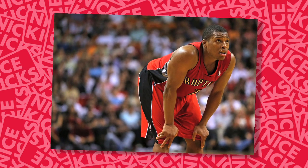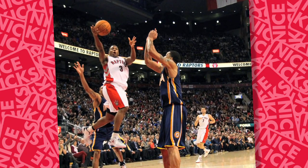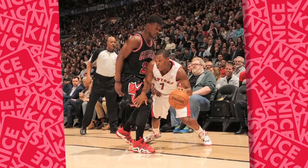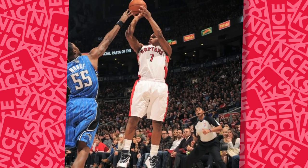Last but definitely not least, Kyle Lowry, a Nike brand member since 2010, surprisingly switched to Jordans fresh off the All-Star break and wore the Johnny Kilroy Air Jordan 9, the Air Jordan 4, and both the Infrared and Steel Air Jordan 10.